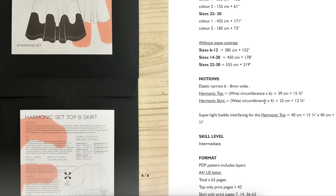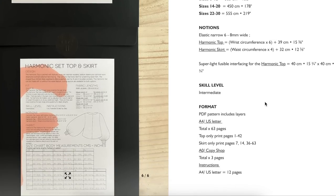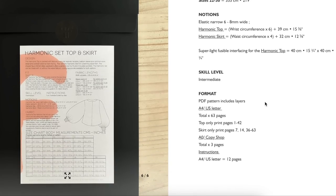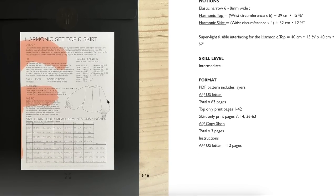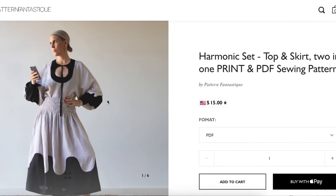So she says that you need the narrow elastic here. So that would have answered that, but she already did, which I love. Fusible interfacing, intermediate skill level, and then breaks down, okay, what you need there. Okay, great. So here is the whole set. Let's look at it kind of big.